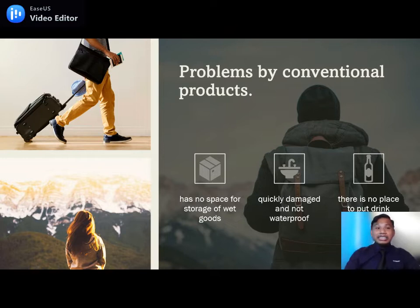Okay, furthermore, the disadvantage of regular luggage is that there is no storage for wet items, which makes it difficult for us to carry wet items while traveling. In addition, ordinary luggage is quickly damaged and not waterproof. This is problematic when we want to travel to places that involve water, for example, traveling to an island. In addition, ordinary luggage has no place to put a container of drinking water, which causes the water to easily spill.